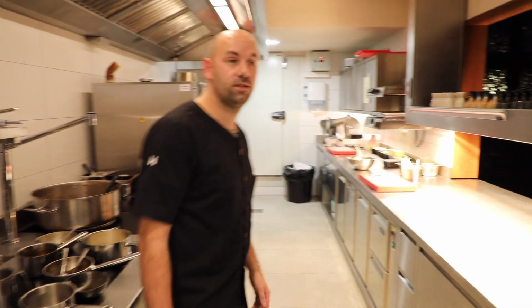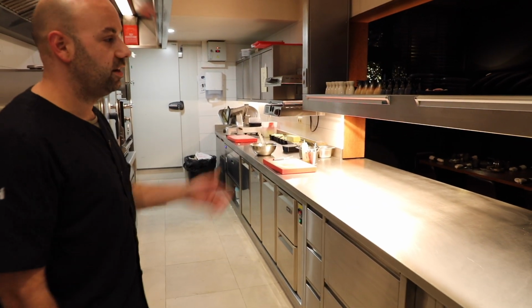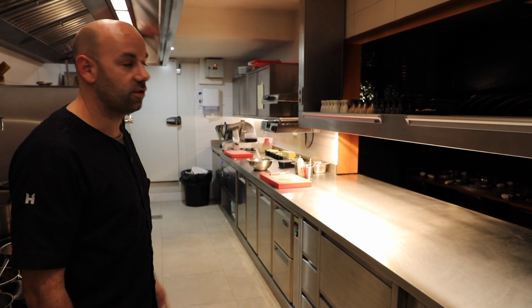We have an open kitchen, so we have some seats in front of the kitchen for some special customers. So maybe you can join us for a dinner in our restaurant and sit on the lovely table in front of the kitchen.